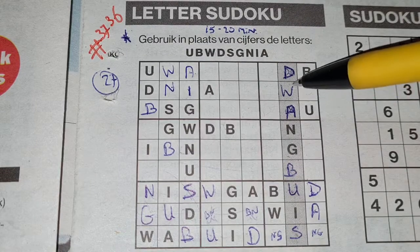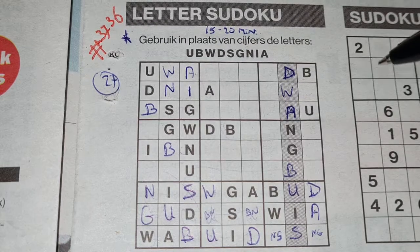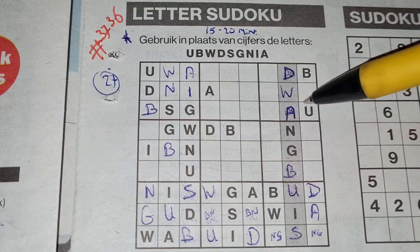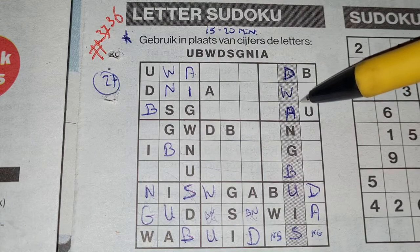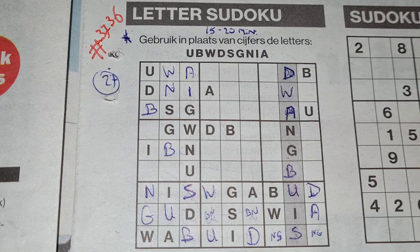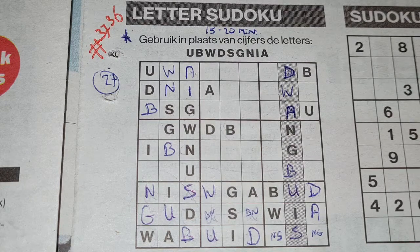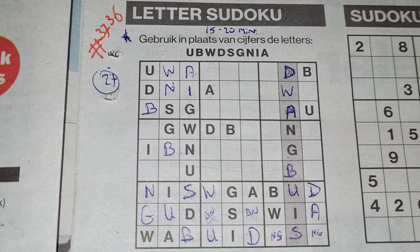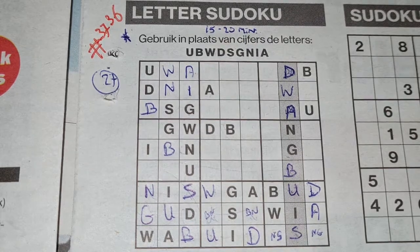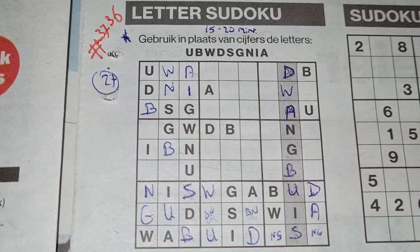And the word in Dutch is dwangbuis. If you translate this in English, straight jacket, I believe. Yeah, it reminds me of Jack Nicholson in the movie One Flew Over the Cuckoo's Nest. Cuckoo's nest, yeah. With the straight jacket, yes.